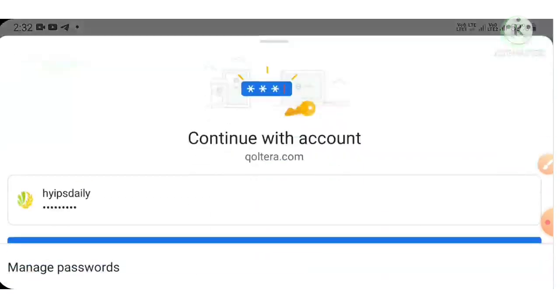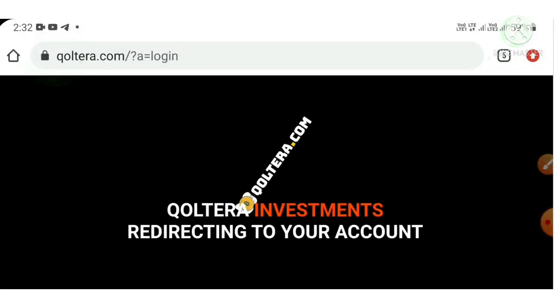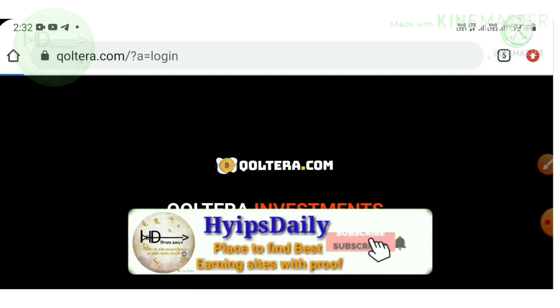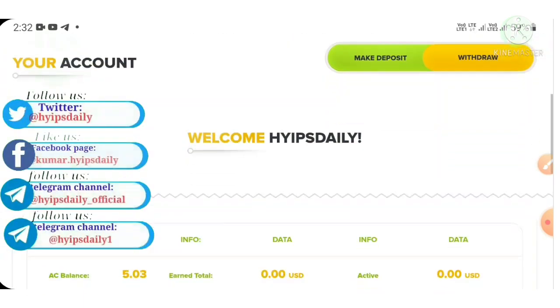Yeah, you have to enter your username and then password, then hit enter, friends. That's it, your account will get created, friends. It's redirecting you to the account. This is how your account dashboard actually looks.